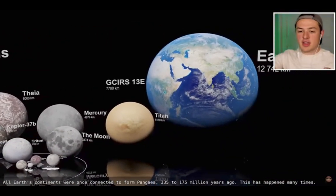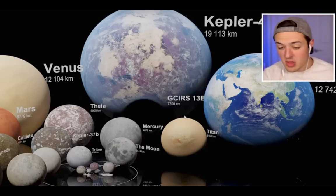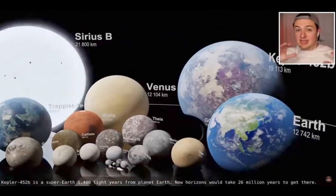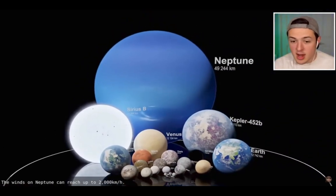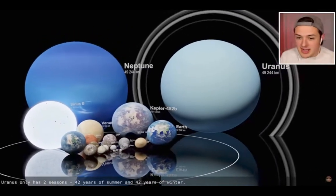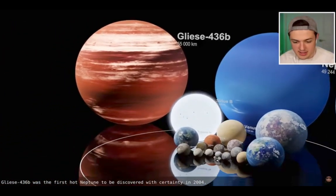And that is Earth. That's our home. And that's Kepler-452b, which is 1,400 light years from planet Earth. It's also another promising planet that maybe we could live on one day, millions and millions, maybe even a billion years in the future when we figure out how to get there. That is a white dwarf, which used to be a sun. That is Neptune. Neptune is so much bigger than Earth. Uranus. What is Gliese? It is the first hot Neptune to be discovered.